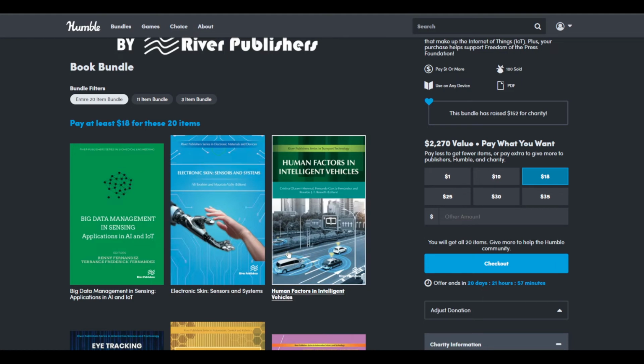Next, we have the Human Factors and Intelligent Vehicles. This book is normally $101.54. This book addresses issues related to the analysis of human factors and the design and evaluation of intelligent vehicles for a wide spectrum of applications and over different dimensions. To commemorate the 8th anniversary of the IEEE workshop on Human Factors, some recent works of authors active in the automotive human factors community have been collected in this book.